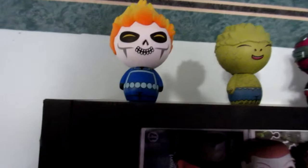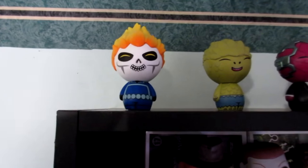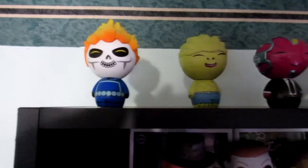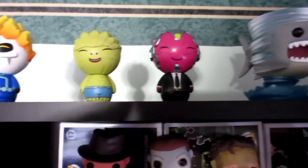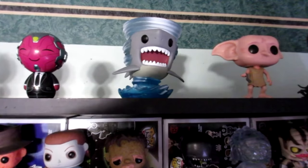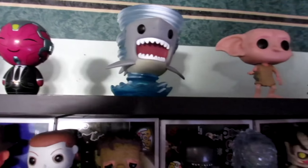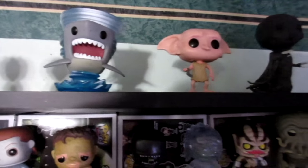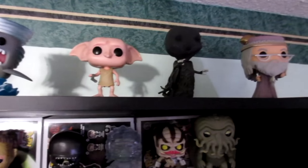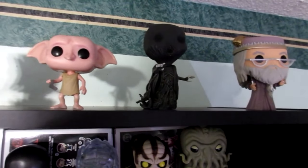So we are now moving on to our second shelf, the final shelf. We have a few Dorbz to start off with. We have Ghost Rider, Killer Croc, and Vision. Then another recent one we just picked up, Sharknado, and he just became vaulted, I believe. So we were pretty excited to find him. Yeah, he's really cool. And then we have just a few Harry Potter ones. We have Dobby, the Dementor, and Dumbledore.